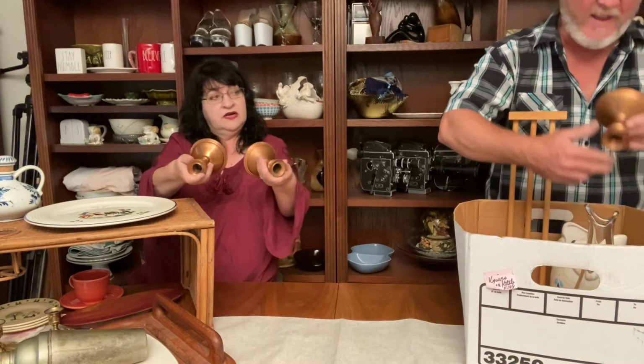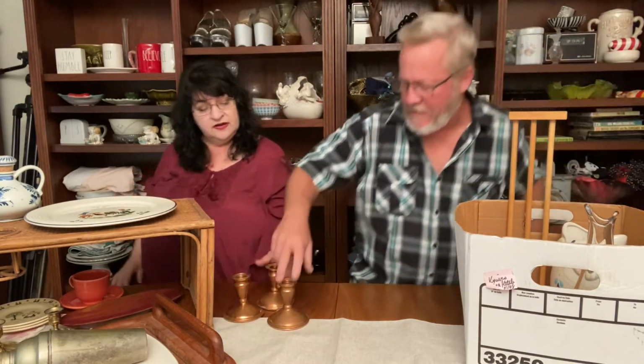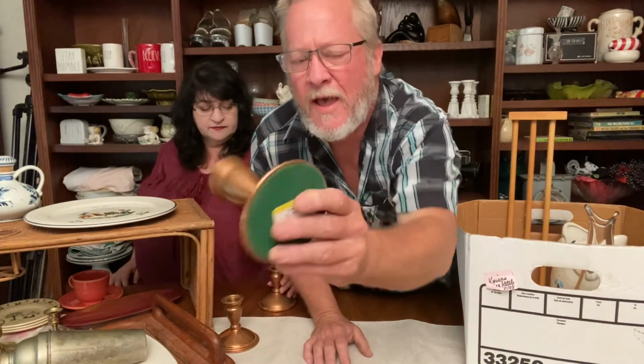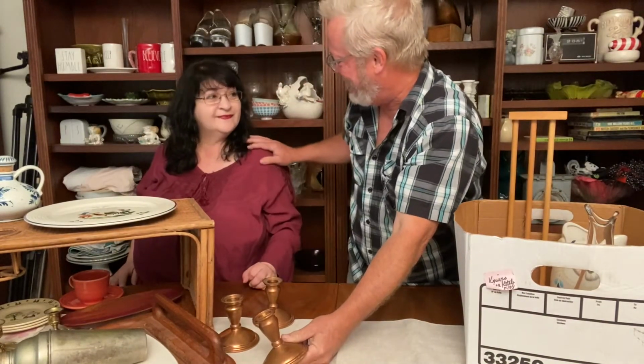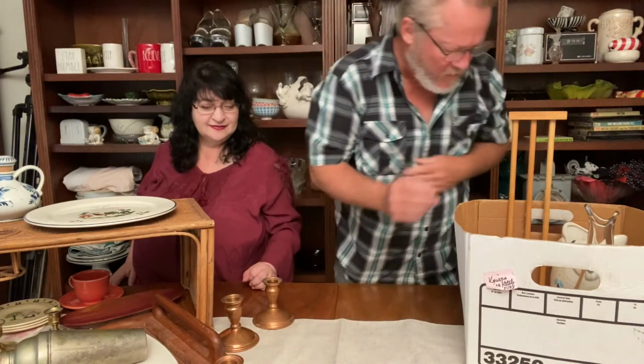Very Frannie, Frannie likes copper. Holy cow, there's three of them. Very nice. Those are very nice. Aren't those pretty? And on the bottom, they're felt on the bottom. Yeah, very nice. Those look great.